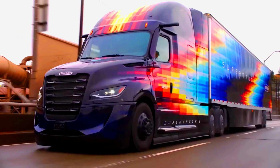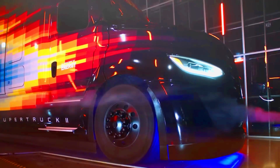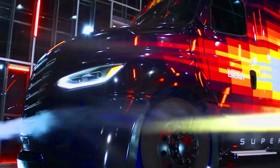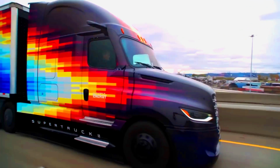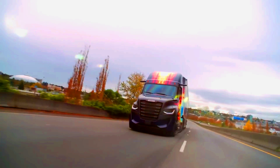That's nearly a 6% improvement in savings compared to the SUPERTRUCK 1. Engineers have also cut aerodynamic drag by 12% and added a self-adjusting ground clearance system. All these advancements add up to significant fuel savings. It's no surprise that the project is backed by the U.S. Department of Energy.